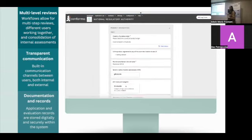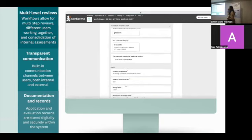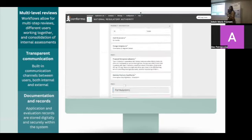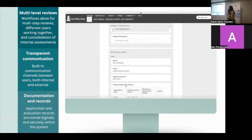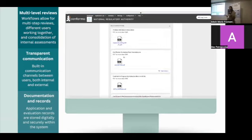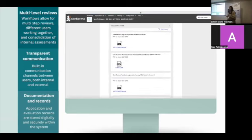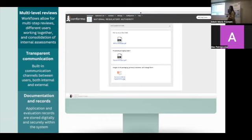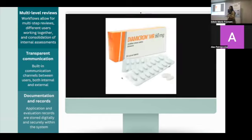If we're able to find the record in the Conforma database, we can go back to the original application here and scroll down and see what was originally submitted. In this case, I'm scrolling all the way down to see what labeling was submitted, to see if it matches the product that's been reported or found at the warehouse. So I'm able to go to the original data, pull up the label, and that's always stored.